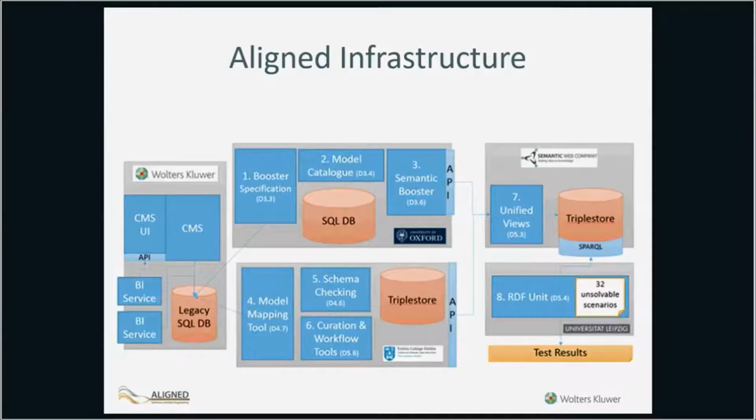In order to ensure that the results of the validation processes carried out by the Cura and Semantic Booster can be evaluated, the Unified Views tool is used to manage this mapping and transformation and to save the transformed data to a triple store. Finally, RDF Unit is used to run SPARQL queries against the transformed data to test whether the issues have been solved.